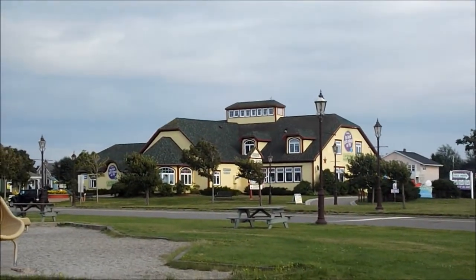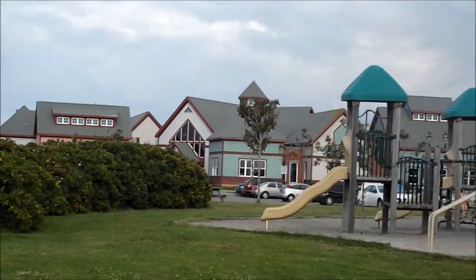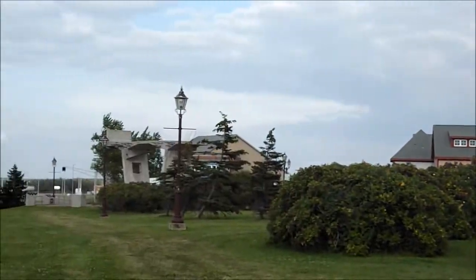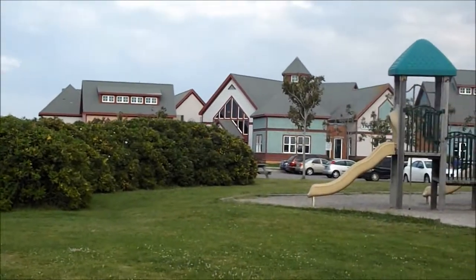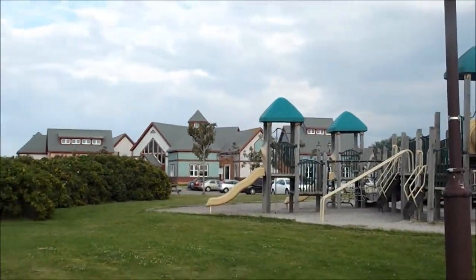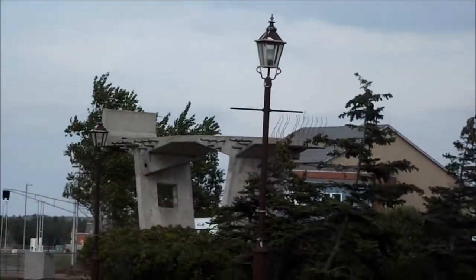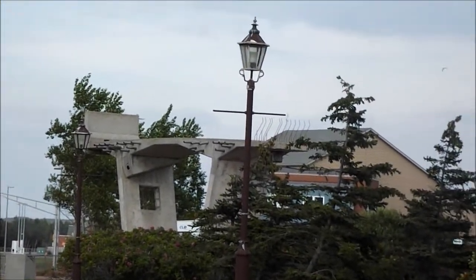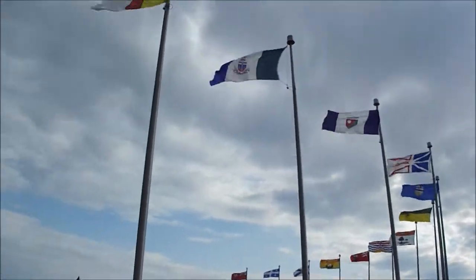Onward. And now we're still in Borden, but we're at Gateway Village. Nice little place here where you can shop just after you get off the island or just before you leave. It's pretty neat, lots of good stuff in here. I think they pretty well built this just before they opened up the Confederation Bridge. They even have a little plaza where you can see one of the bridge trusses, so you can see how it's constructed. And of course down here they have a display of all the Canadian flags, if you didn't know what they look like.